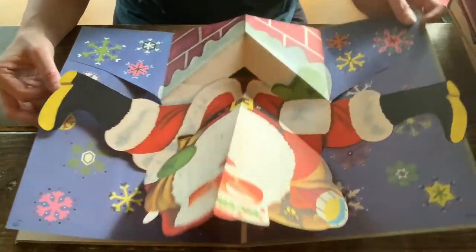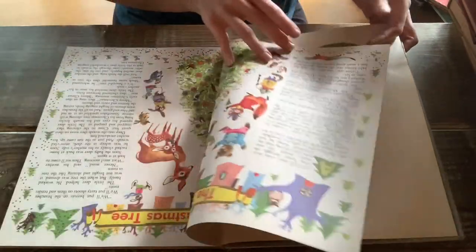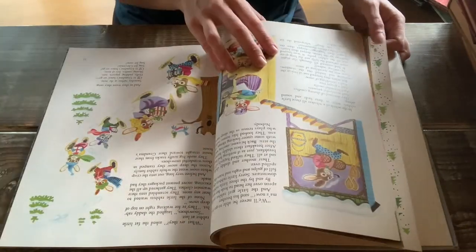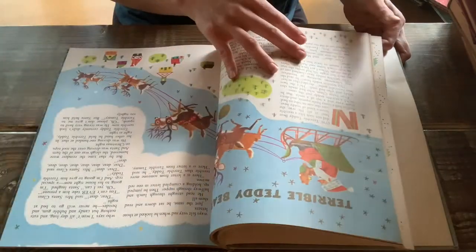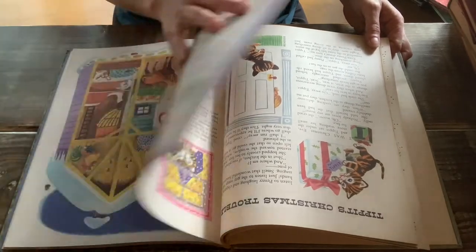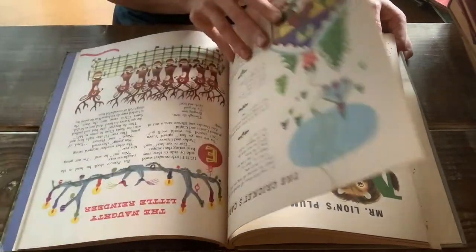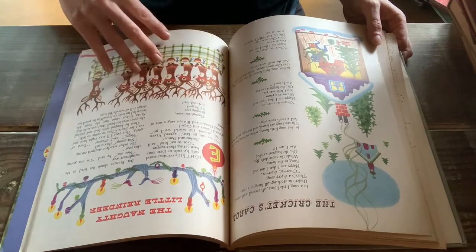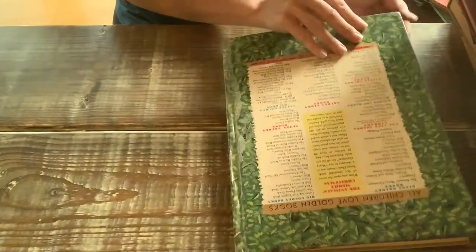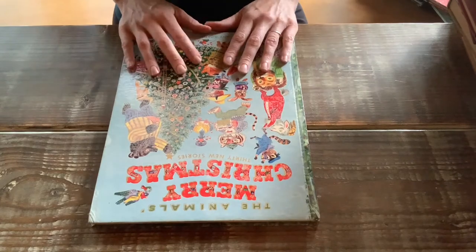And look at this. Look at that pop-up. Isn't that funny? And also I love that this book is just in such good condition. The Cold Little Squirrel. Terrible Teddy Bear. Tippett's Christmas Trouble. Secret Ride. Mr. Lion's Plum Pudding. The Naughty Little Reindeer. The Cricket's Carol. Best Christmas Present. Isn't this beautiful? So now you can choose between this vintage copy or a newer copy.